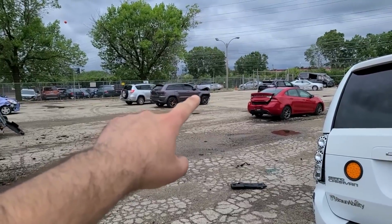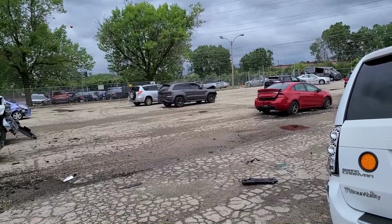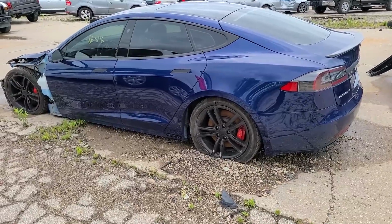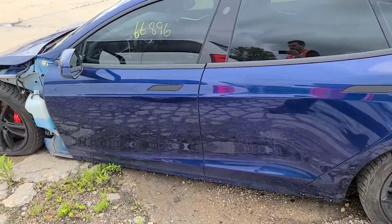Another SRT in the distance. This one was wrecked. I'm going to go ahead and assume it was stolen and then wrecked. So there's no way it just got wrecked. It had to have been stolen first. P100D Tesla. I really want another Tesla. I sold my silver one. I miss it. It's the ultimate daily driver.